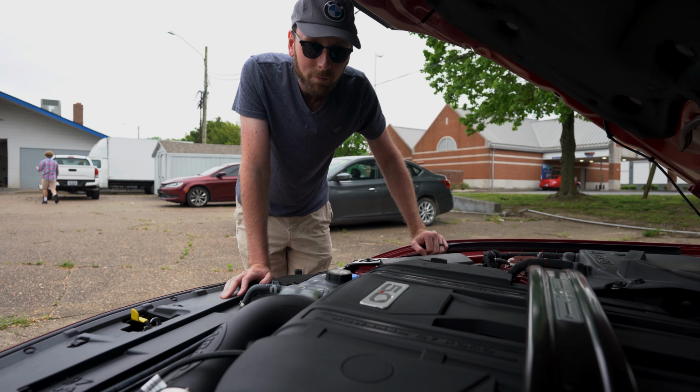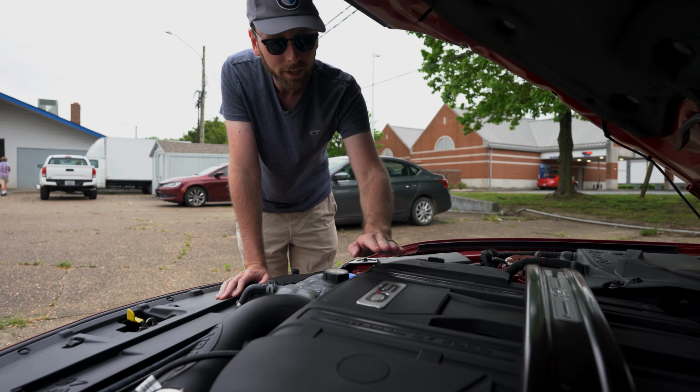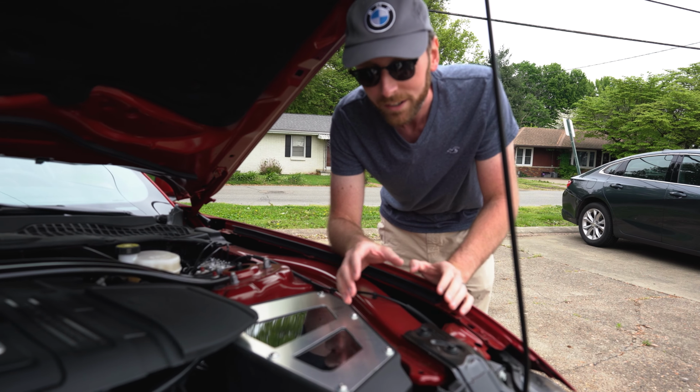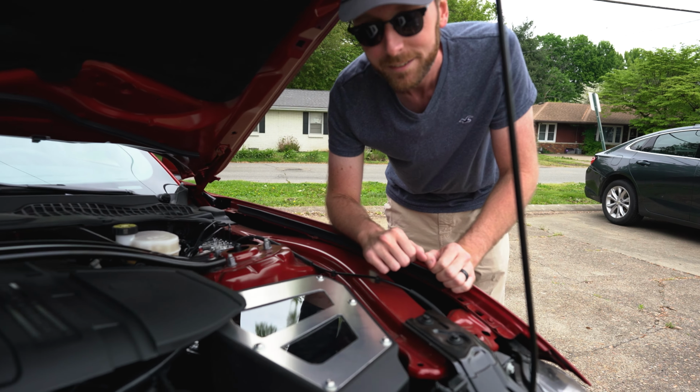Under the hood, we have the same 5-liter V8 as we do in a standard Mustang GT, putting out 460 horsepower and 420 pound-feet of torque. And something really interesting under here is the air intake has its own viewing window.